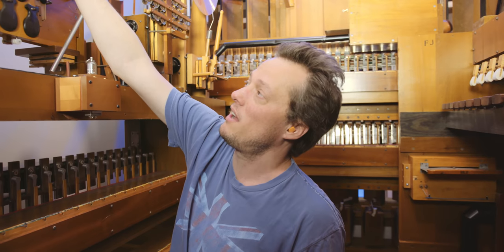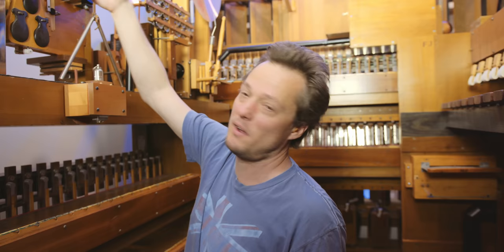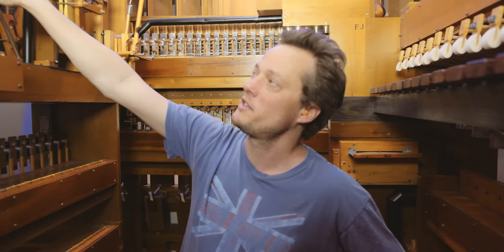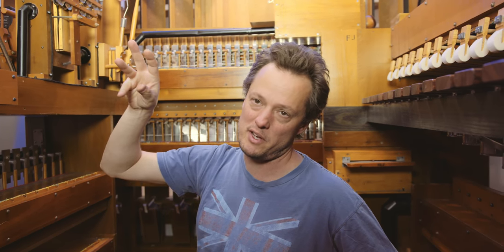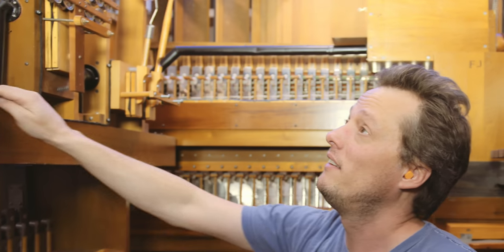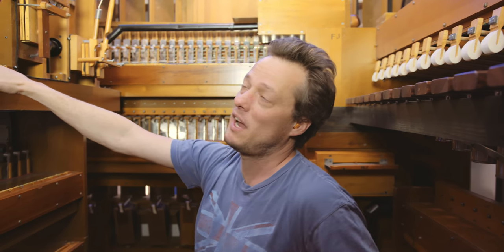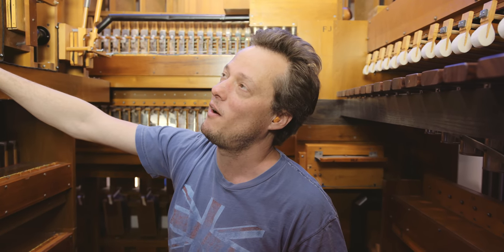If you look up here, this looks like two coconuts, and when you activate that from the console, you get the sound of a horse. And then you've got a little reservoir up here filled with oil, and when you put a whistle into the oil, it bubbles through, changes the pitch, and makes the sound of a bird. And then if you look up to the very top there, I added a slide whistle because I thought it was just an amazing piece of mechanical engineering to actually take a real slide whistle and allow it to play in an automated way.